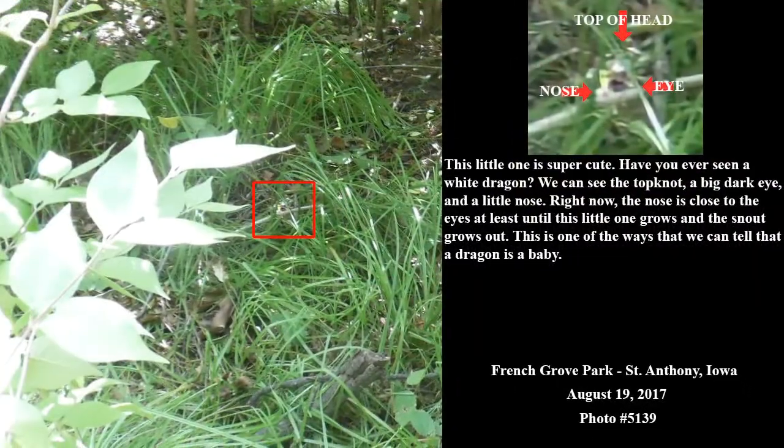This little one is super cute. Have you ever seen a white dragon? We can see the top knot, a big dark eye, and a little nose. Right now, the nose is close to the eyes, at least until this little one grows and the snout grows out. This is one of the ways that we can tell that a dragon is a baby.